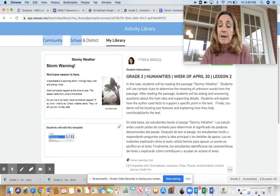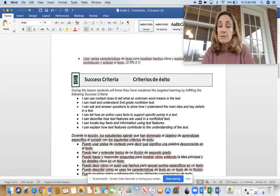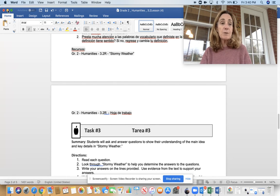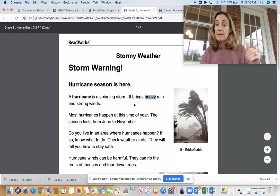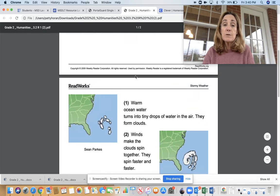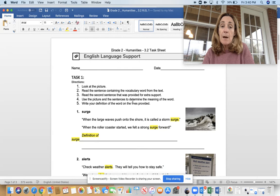So if you have a paper packet, it looks like this. Again, I want you to take these 4 pages of detailed instructions about your task, and I just want you to put it to the side, put it in the recycling bin. We're just going to focus in on the actual directions. So first thing you're going to do is you're going to read this article about the storms. So read those 2 pages about the stormy weather, and then it's going to ask you to look at your task page.